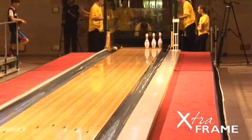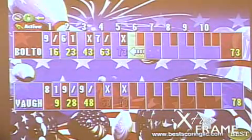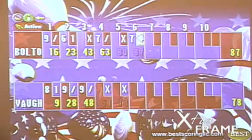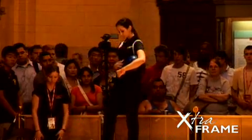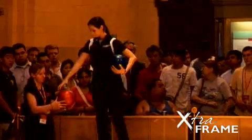Bolton strike up. Are we seeing the tide turn? High for Bolton. Vaughn in command here, game 2. In the event of a 1-1 tie in this best of 2 format, there would be a sudden death to determine who goes to the championship match.